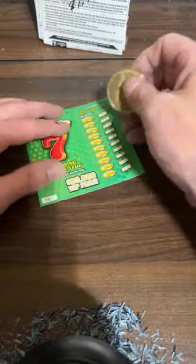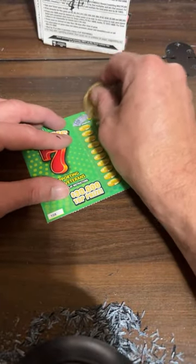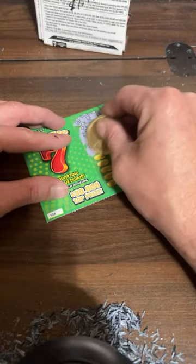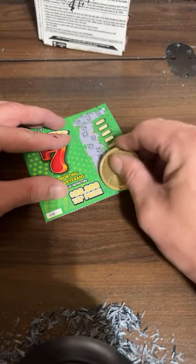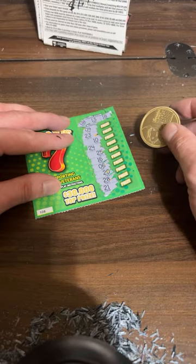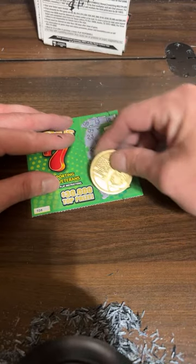All right, there's $2 tickets for Tracy. This is her giveaway. She won. 8, 13, and 18. 8, 13, and 18. I'm the loser on that one, unfortunately.